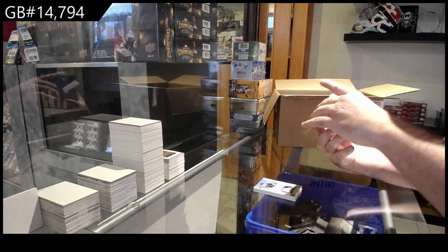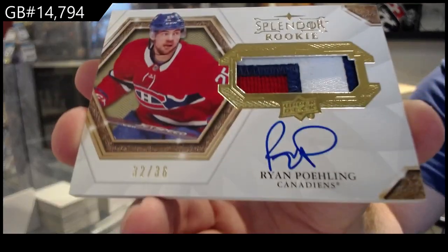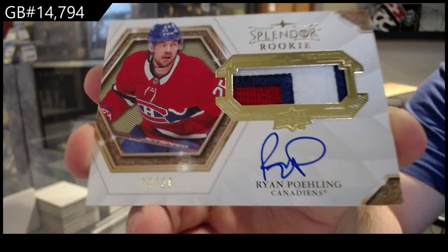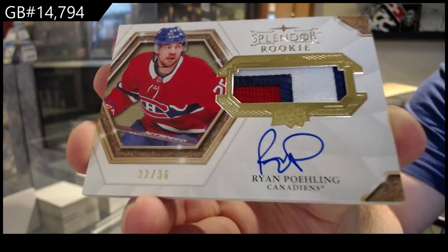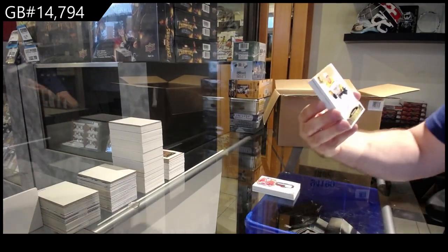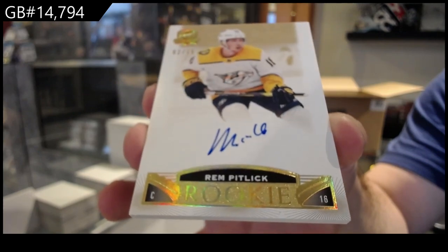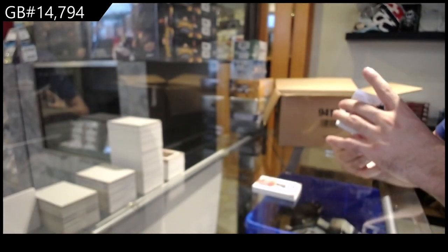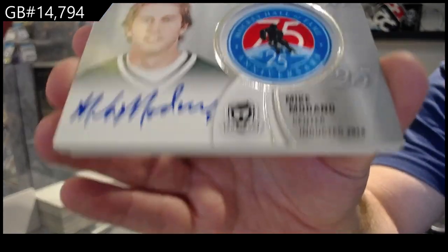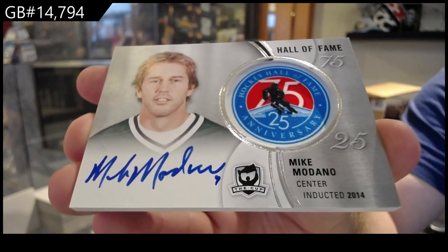For the Montreal Canadiens, Splendor rookie patch auto, Ryan Poehling. For the Nashville Predators, number to 36, gold rookie auto, Ram Pitlick. For the Dallas Stars, Hall of Fame patch auto, Mike Modano.